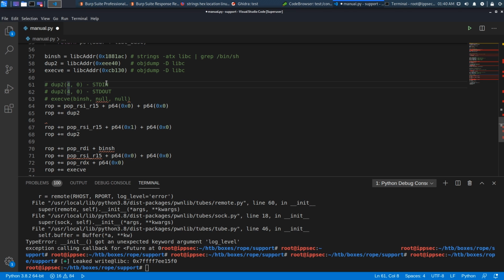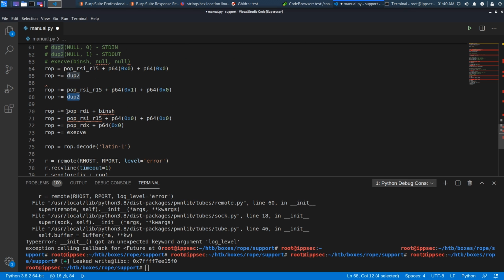So I'm going to put null here, because we're just using the file descriptor, which is already on the stack. And this argument is RSI, so that's why we're putting 0 there. This one is 1. And again, call dup2. And finally, the last one.